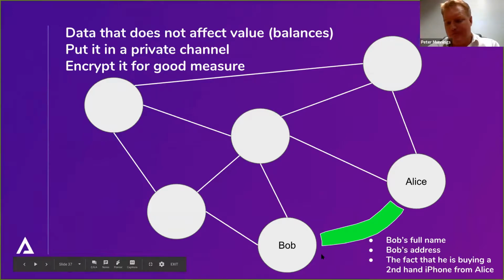So Bob's full name, Bob's address, the fact that he's buying a second-hand phone from Alice, that doesn't have to be distributed across the entire blockchain network. It can be just put onto a private channel between Bob and Alice, and that's a really, really good way of solving that problem. And so for non-value related data on a blockchain, the best way to do it is to pop it on a private channel and communicate it just between the counterparties who need to see that data. The rest of the network just has no idea that it's even there. There's no way that they can decrypt it, because they physically just don't have access to that data.